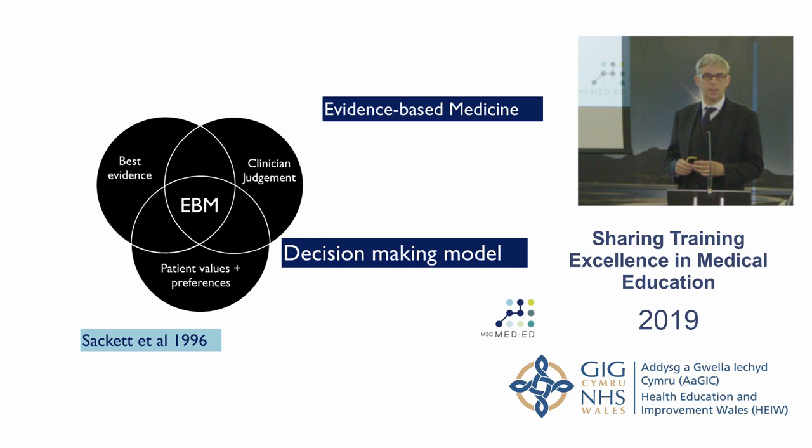Now, it's quite easy to see this is a decision-making model. Okay, you've got a particular situation in front of you, or planning for a particular situation. How do I make the best decision for, say, a particular patient or group of patients or in a particular procedure? Integrate those three sources of information, take an evidence-based approach. Using the best evidence, the best outcomes are going to be attained.